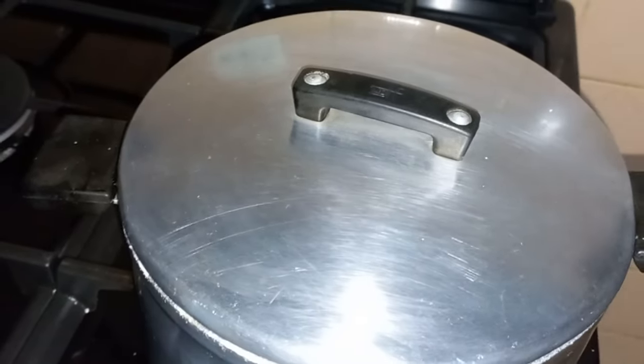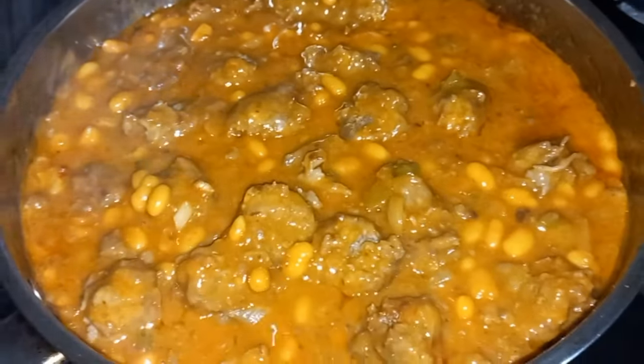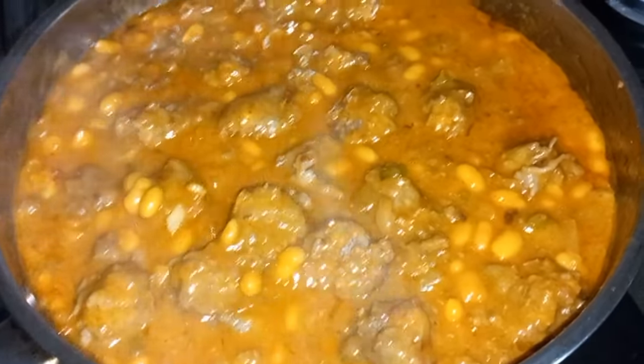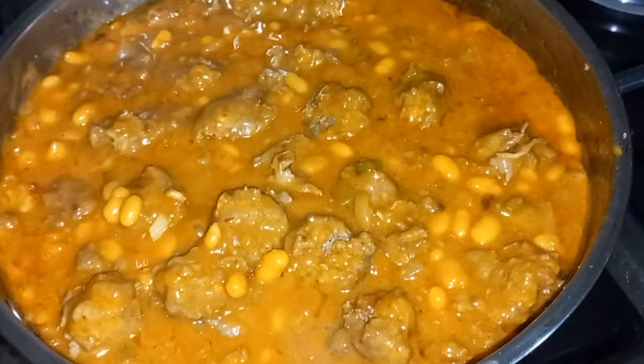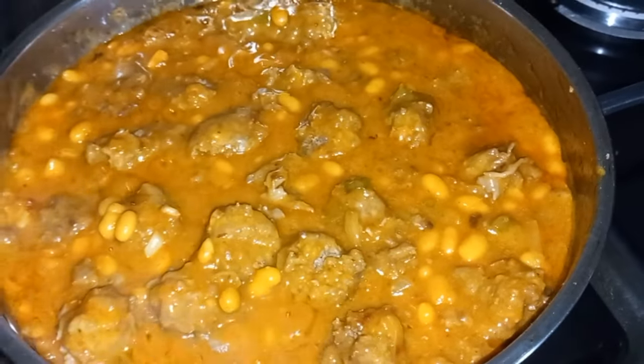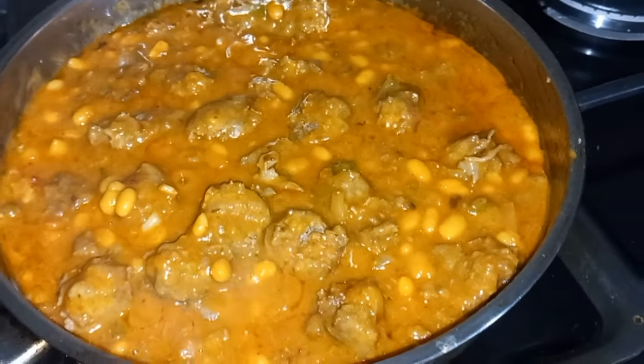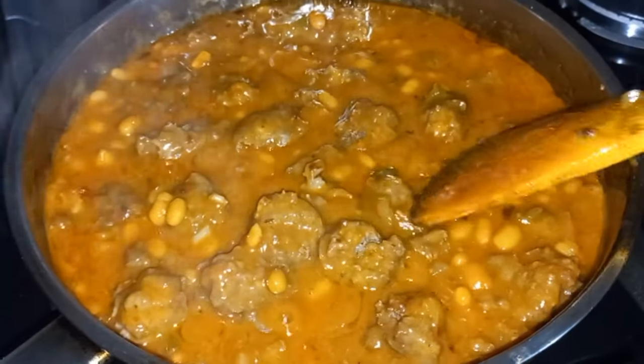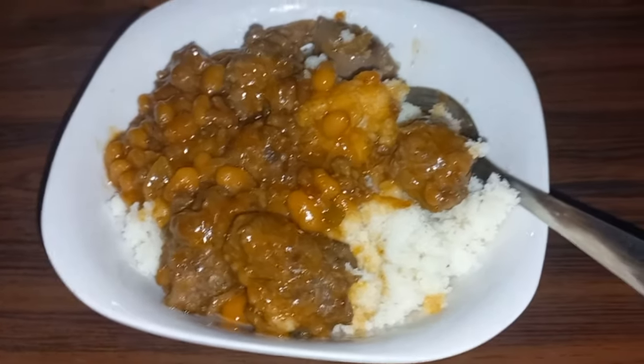Yeah, guys. This is my stew after I stirred. This is my stew. Guys, this is the best I can do today. I'm tired of cooking. I'm tired. Hi, guys. This is my food.